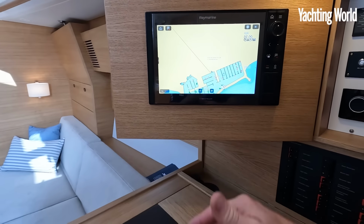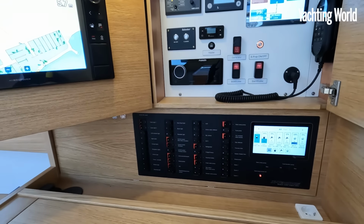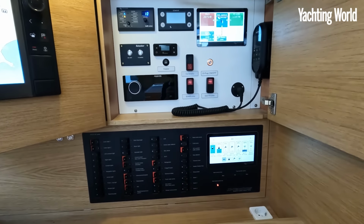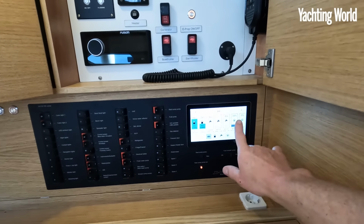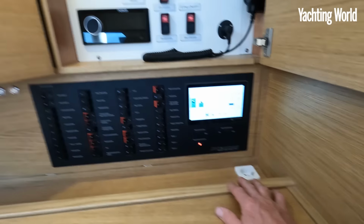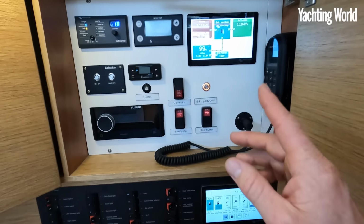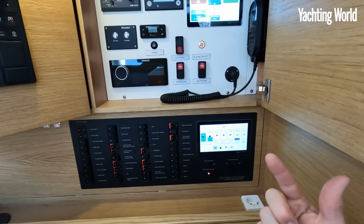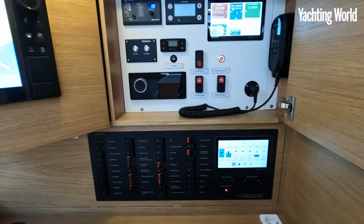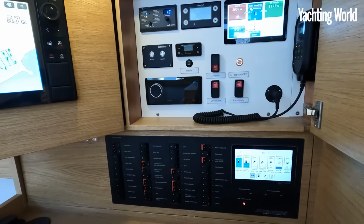At the chart table, you've got a 45 degree panel there for your chart plotter, and then your instruments, electronics mounted in behind this cupboard door. So this has two touch screens on it for the Victron system, one to show your systems in terms of your fuel tanks, lighting, water, that sort of thing, and the other one is showing the propulsion and battery system up there. And this one is on a 4G network, so you can monitor your boat from at home, or if you're just going ashore, if there's any alarms going off about it, you'd know about it.